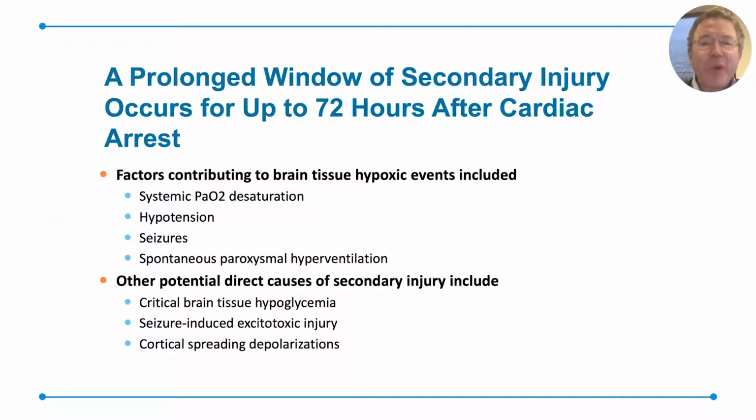Well, to summarize, what we were able to document in this cohort was that brain tissue hypoxia was temporally related to systemic O2 desats, sudden drops in blood pressure, ongoing seizures, and even in some cases, paroxysmal central hyperventilation. We also saw episodes of seizures leading to glutamate elevations. We saw brain glucose levels dropping due to systemic hypoglycemia. And I just mentioned the SDs.